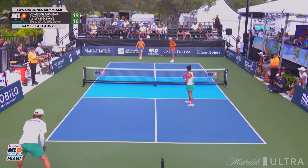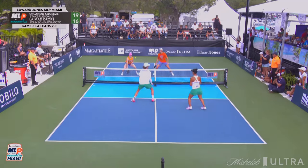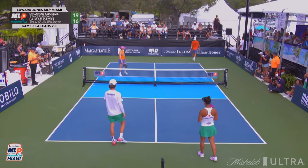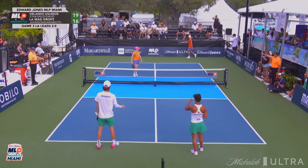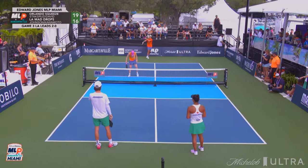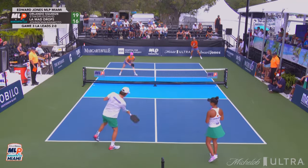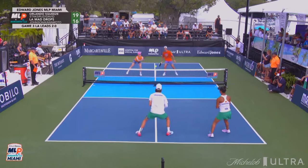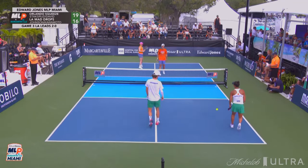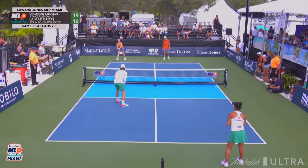18-16. Welcome back. 19-16. We are here, Orlando Squeeze versus the LA Mad Drops. LA Mad Drops took a timeout, breaking the momentum of the Squeeze, and it looks like it was a successful timeout. We have a 2-point difference in the game. 17-19. LA Mad Drops are looking to win this game, hopefully to secure the match. Good defense, but just not enough. 20-17. Vivienne David to serve.